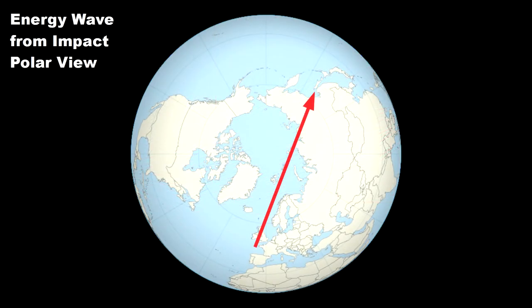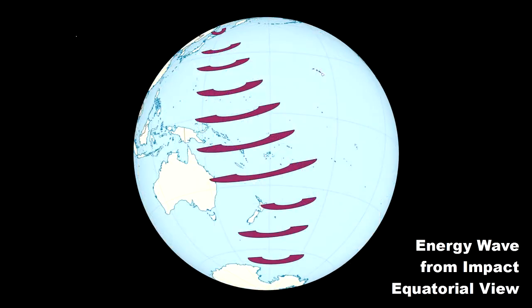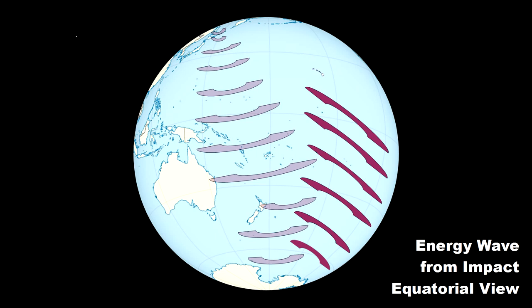The impact will be on the western side of the Eurasian plate, and the force of the impact will travel through the Earth's interior to the eastern side of that same plate. Here you see an equatorial view of that line of travel for added perspective. Once this energy wave strikes the opposite side of the Eurasian plate, the consequence will be a massive disruption of the Pacific seabed, starting in the Kamchatka area, moving south towards Antarctica. There it will rebound and head back north, triggering undersea volcanoes and earthquakes as it goes.